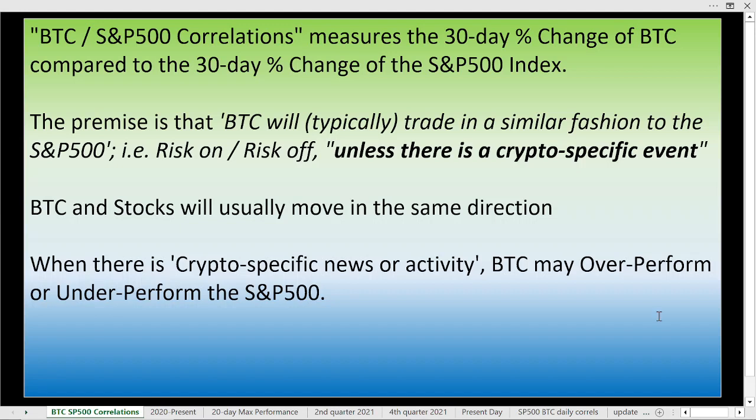Welcome back. Given the current volatility in the cryptocurrency market, we thought it might be helpful to take a look at Bitcoin versus the S&P 500 stock index. Particularly, what we're looking at is a correlation between the two. And what we're measuring is a 30-day percentage change of Bitcoin compared to the 30-day percentage change of the S&P 500.